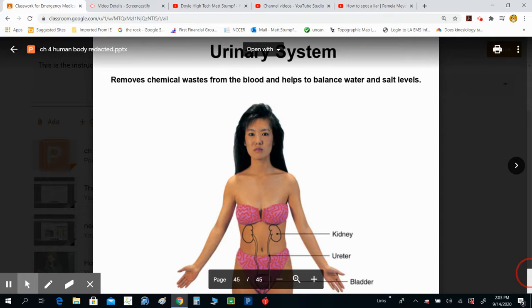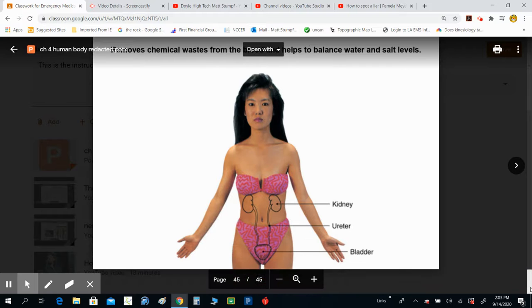Then finally, the urinary system. The urinary system removes chemical waste from the blood and helps to balance water and salt levels. And it's made up of three parts. It's pretty simple. You got the kidneys here. Ever wonder why a kidney bean is called a kidney bean? It's because it's shaped like this. All right, you got kidneys.